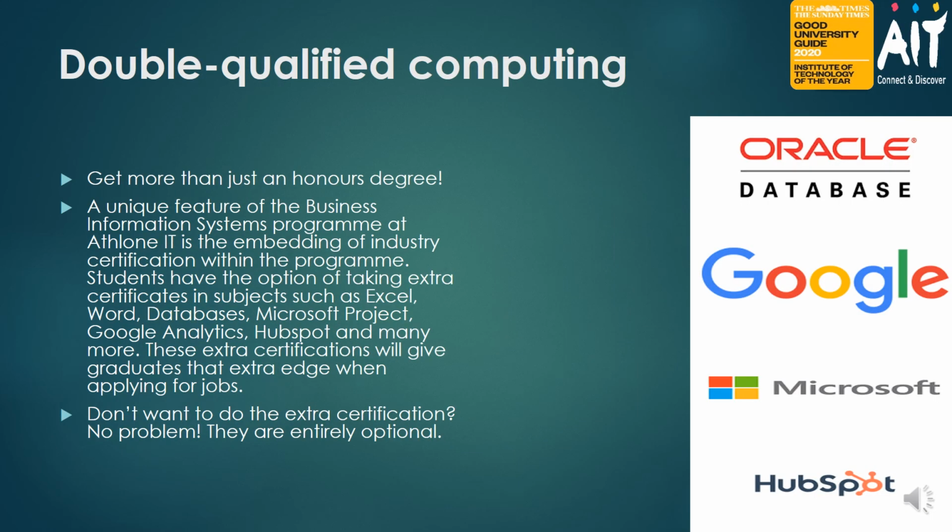I referred earlier to this concept of double qualified computing, and the idea behind this is that we've aligned a significant amount of our syllabi against industry certification courses that exist out there. So things like the Oracle database stuff with SQL. There are a set of Oracle certified courses that you can do and become certified in Oracle. So the idea is, you'll do the modules in college, you'll pass your exams in relation to the modules, and then you'll also be at least given the opportunity to sit and take some of these certification exams, and as a result become double qualified.